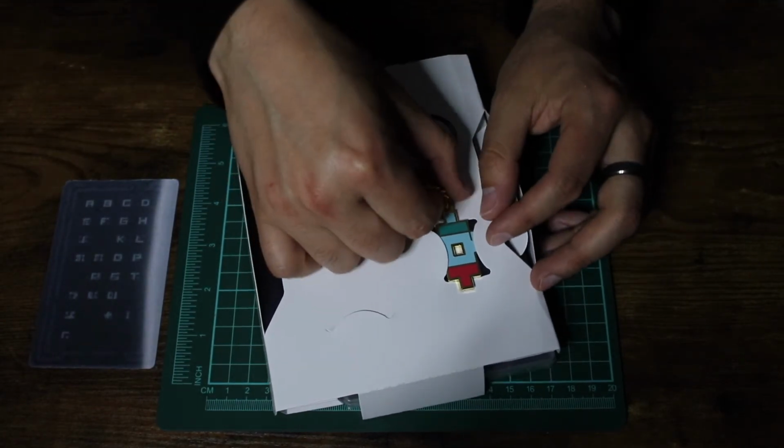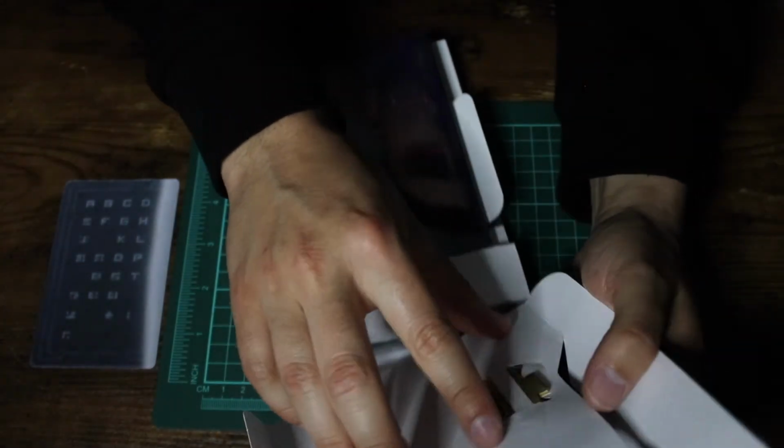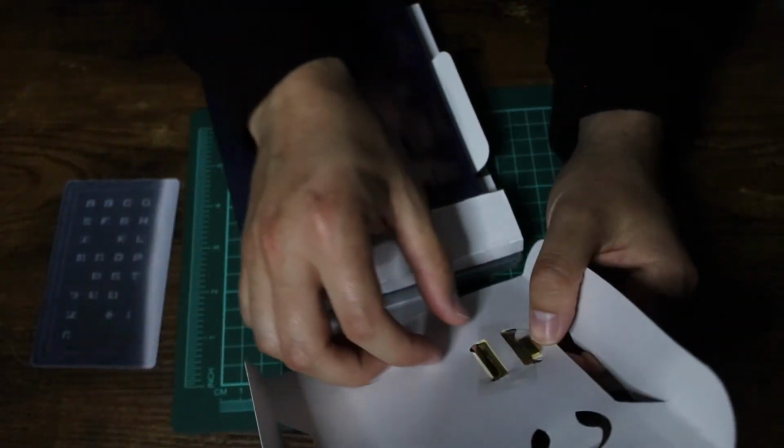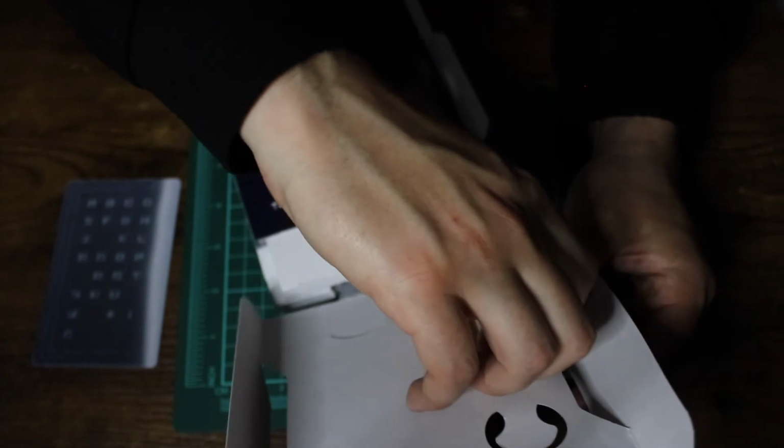Then we have this very nice, I'm not a keychain guy, but if I was, I think this is a good one. Let's see if I can suss this out.